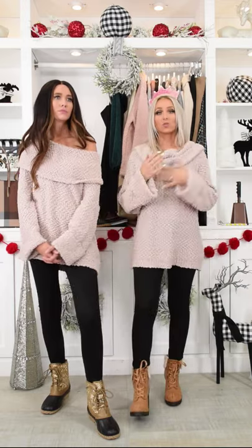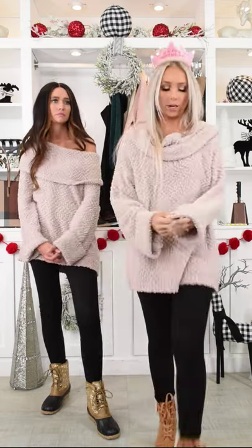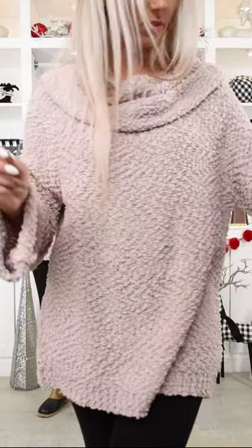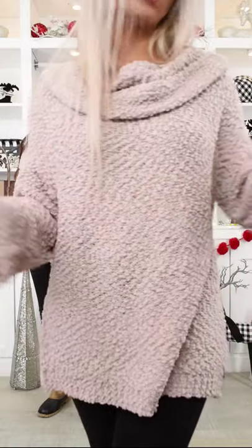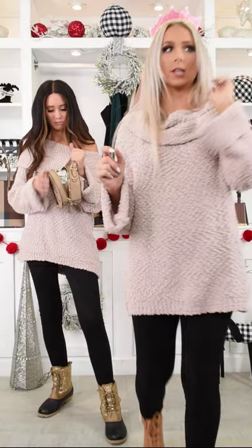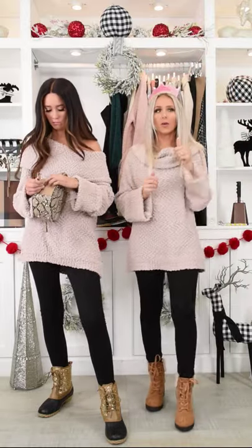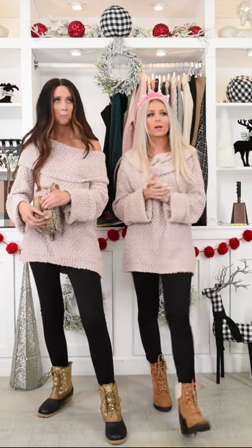But I love the color of this. It's really, really warm. It is that popcorn knitted sweater, so it's definitely not see-through at all. Wow, I'm covered in strings. It does have a slight open knit, but nothing that is super, super visible. When we're standing back from the camera, you can't even tell that we're wearing black pants underneath this. So I think you'll be covered and you wouldn't have to worry about it at all.